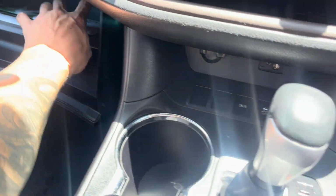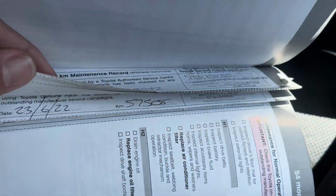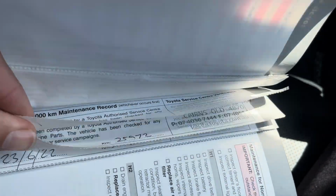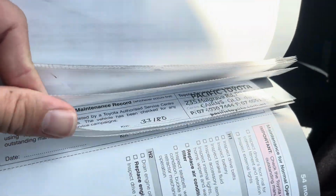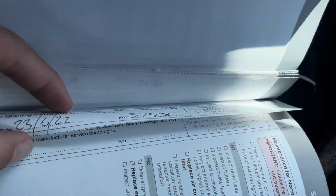Last thing I'll do is just go through the service history, because that's one of the best ways to tell how well a car has been maintained. Give me a second while I pop this one open for you. So obviously through here, first service there done at 3,000 kilometers. Second service done at 7,000 kilometers. 12,000. Looks like they missed those two, but it was still done by kilometers there. 25,000 kilometers. 30,000 kilometers. Then done at 57,000.